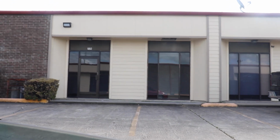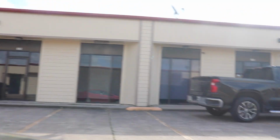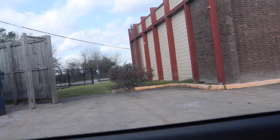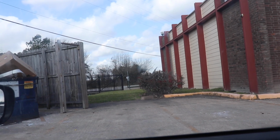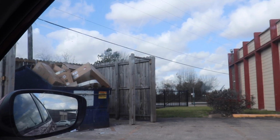So there's the outside of the first one that we looked at. We got businesses on both sides, which isn't a big deal. And then here's the outside of the last building we looked at, which has nobody at this end. But also, one of the bonuses is there's a patch of grass. Apollo will need to have his restroom breaks. It is right next to the dumpster, which I'm not sure how I feel about.